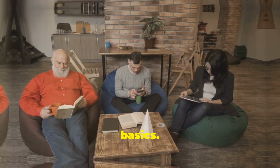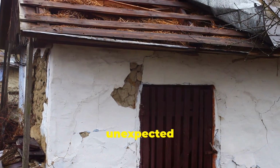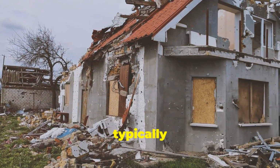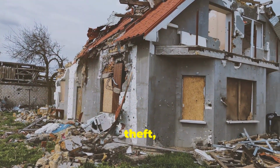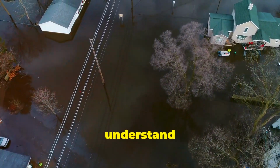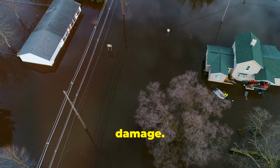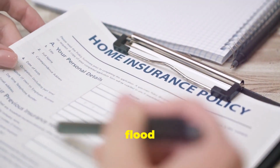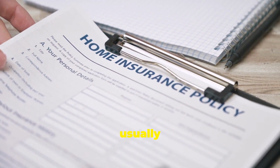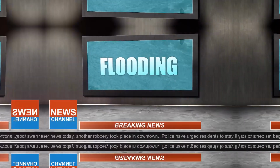Let's start with the basics. Home and flood insurance are designed to protect your property and belongings from unexpected events. Home insurance typically covers damage from fire, theft, vandalism, and certain natural disasters. However, it's crucial to understand that standard home insurance policies often do not cover flood damage. For that, you need a separate flood insurance policy, which is usually offered through the National Flood Insurance Program, or NFIP.